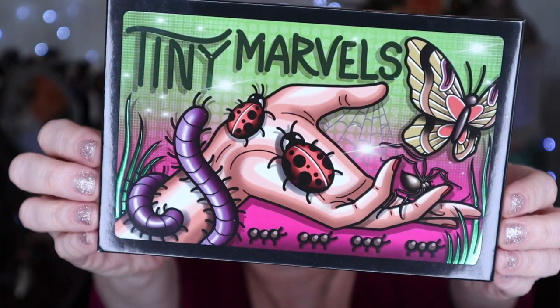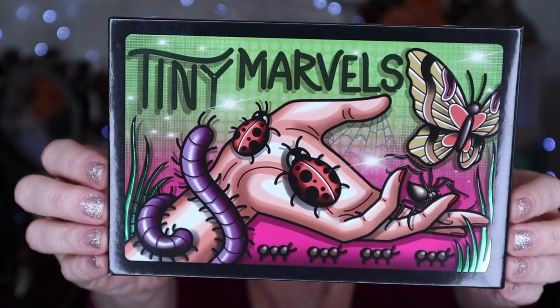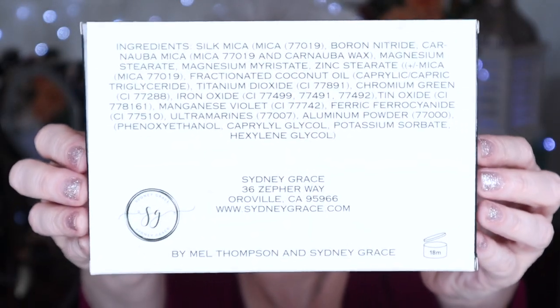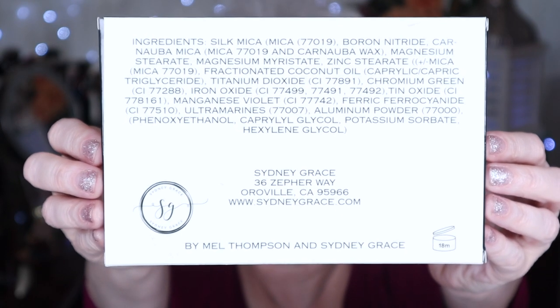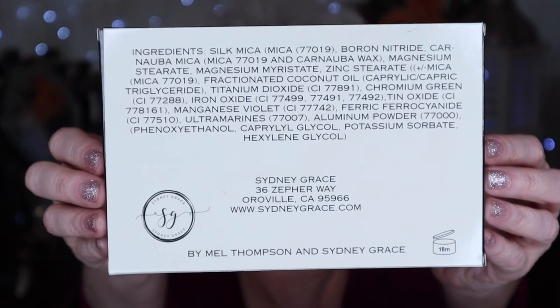Look at that. Tell me when this makes sense and then I'll pull away. No, I'm just kidding. Okay, isn't it cute? And then on the back, you can pause this if you want to read it. These are all the ingredients that are in this fabulous palette.